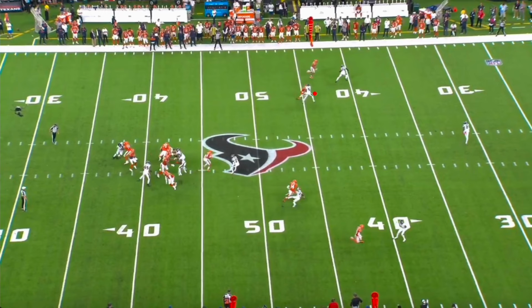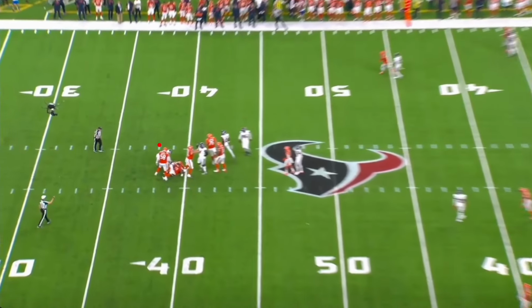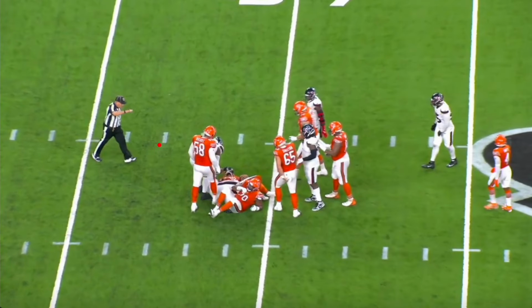I still, in Waldron's play design, I don't like how close these guys are laterally. I think if you really want to stretch the field, you got to have this slot receiver more in here. And it really puts the safety in conflict. This is cover one man. And once again, you need your guys to win. So it's not all on Caleb, but I just don't think the play design is fantastic, but Caleb doesn't see it at all and just gets smoked by Hunter. It's just really bad pass protection, but I don't think it's great play design either.